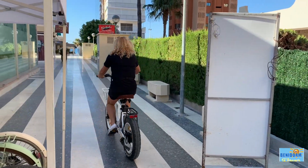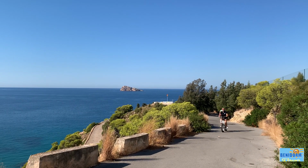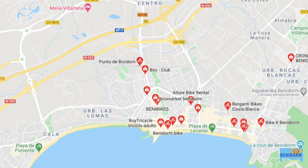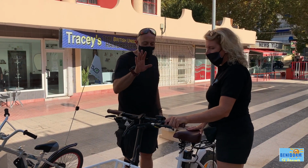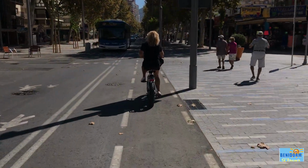Now, for those of you like me who had never been on an e-bike before, rest assured it could not be easier. There are several hire shops around resort, but we chose Teo, located just off the Levante beach. Owner Sergio tells you exactly how to use it, and provided you've ridden a bike at some point in your life, you'll be absolutely fine. So after a quick lesson, we were off.